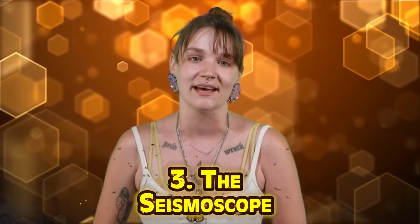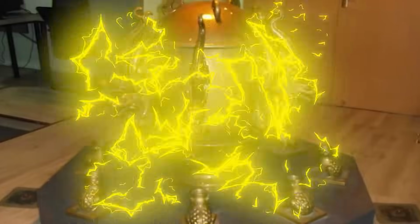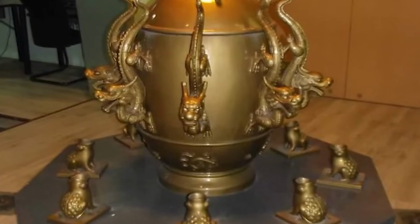And the seismoscope is next up for number 3, and it's the first earthquake detecting tool in history. Yet you wouldn't guess it by looking at this ornate golden dragon-festooned, toad-surrounded vessel from around 132 AD. The basic premise was as follows. When the earth quakes, one of the dragons, each representing principal directions of the compass, would spit out a bronze ball into the toad's mouth, indicating the direction of the quake.